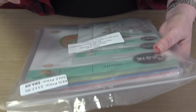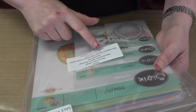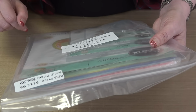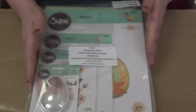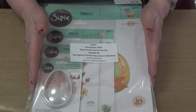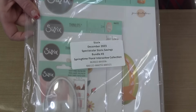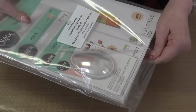So this is bundle number three, Springtime Floral Interactive Collection. Retails for $112.95. Your price is $84.99. Now this is a whopper. Look at it, it's got a big die in here. But let's take a look and see if you have to have a big machine to make that big die work.